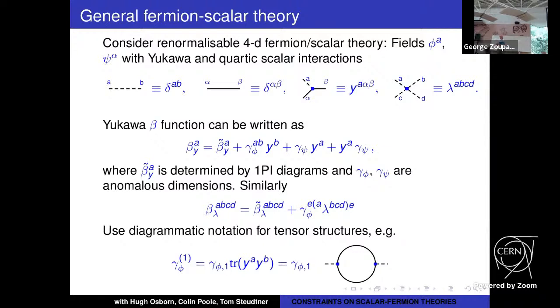As I say, I'm going to use a diagrammatic notation for these general tensor structures. So here, for instance, is the one loop scalar anomalous dimension. This term here is a number which comes from doing the Feynman diagram calculation. We compute the Feynman diagram, extract the pole term, and then use that to give the contribution to the one loop anomalous dimension. And then this is the tensor structure that occurs in the general theory, and this is what I'm going to represent in a diagrammatic form. So this diagram here looks like a Feynman diagram, but it's really a compact notation for this tensor structure. The lines here represent the contractions between the fermion indices in this trace, and the blue blobs here represent the two interactions, the two tensor structures that occur here.